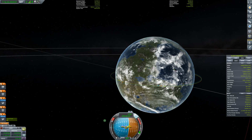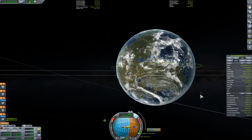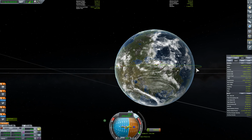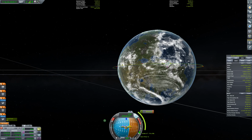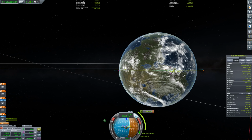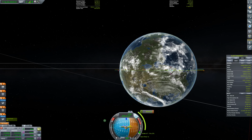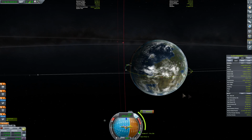So let's, while we're here, try to get our ascending node down a little bit so that our actual orbits align. So we can go like this, pull this down, and now you can see how our orbit moved to get right in line with the actual ascending node. We're not perfect yet. 0.20. Okay. Now we'll be pretty well aligned.